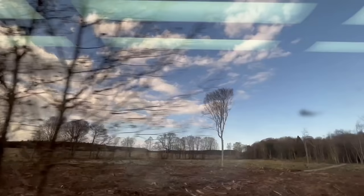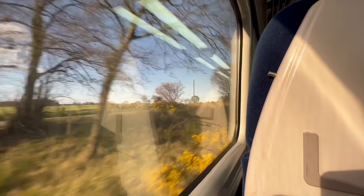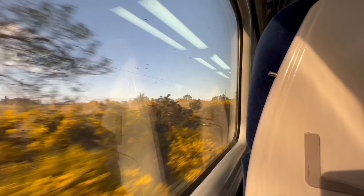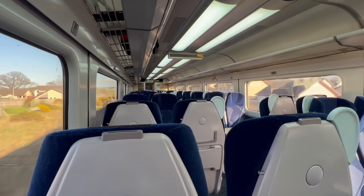Despite my love of this part of the world, the Inverness to Aberdeen leg is much better explored by car, as the view out the train window is not overly interesting. Either that, or I'm just too tired to care.